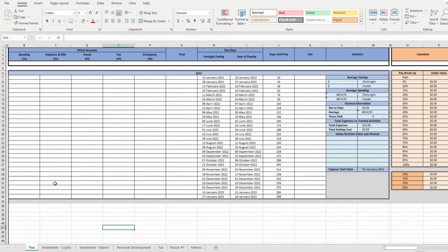Understand that everything can be molded, everything can be changed. I just have information in here which is based on my setup, and this can be changed to suit your needs in any way, shape, or form. You are more than welcome to do that yourself, but I'm going to go through how I track my own finances, and it's a setup that works quite well for me. We're going to go from left to right, in sections, and we're just going to start here on the left.